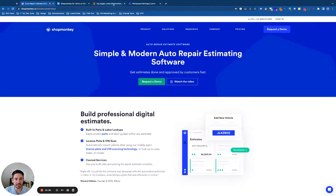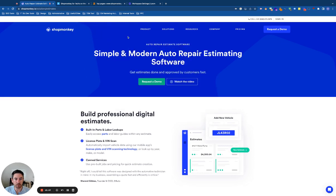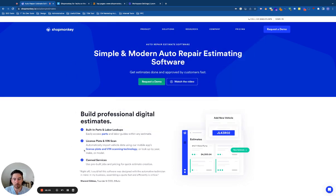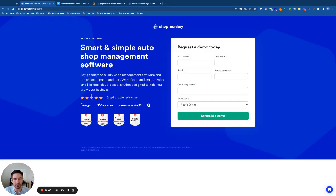So next thing to look at is we've gone through the homepage. We've gone through a couple solutions pages. Now let's see what happens if someone were to enter in on a resources page. Actually, one more before we go there. If I'm to request a demo, all right, so I'm on Simple Modern Auto Repair Estimating Software. I request a demo, and it's a basic demo page.